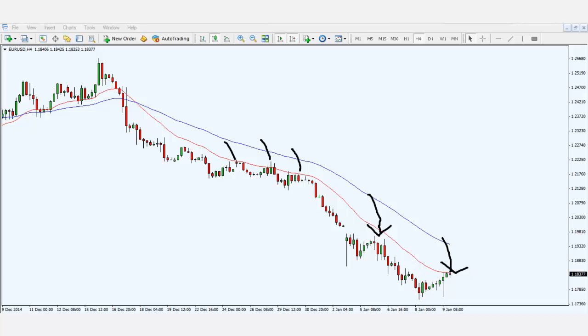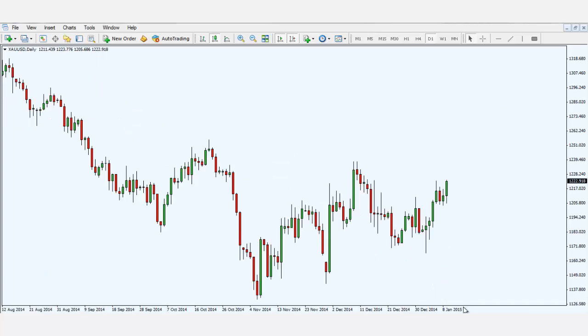And last but not least, I'd like to cover gold, alright? Not because it is trending, but rather it is a typical example of a product that I will stay out of. As a trend follower, I would like to trade trends. But if a pair is not trending, then that is a product that I will stay out of, and gold happens to be one such product.